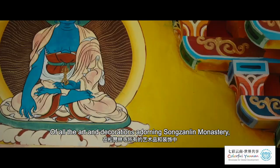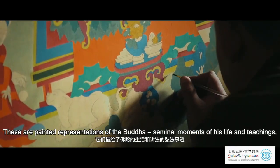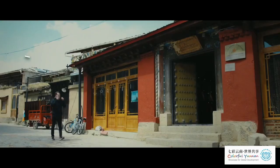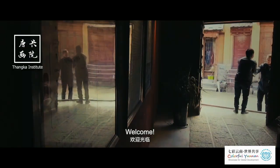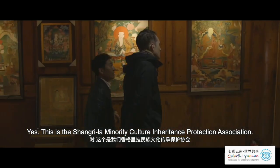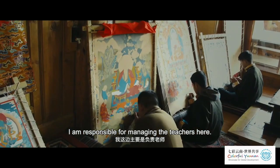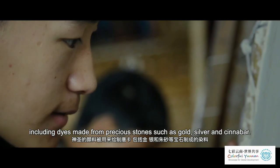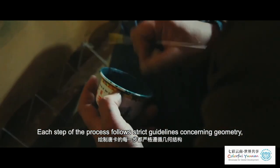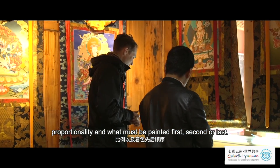Of all the art and decoration adorning Songzhenlin Monastery, perhaps the most important are called tanka. These are painted representations of the Buddha, seminal moments from his life and teachings. Sacred pigments are used to create tanka, including dyes made from precious stones such as gold, silver, and cinnabar. Each step of the process follows strict guidelines concerning geometry, proportionality, and what must be painted first, second, or last.